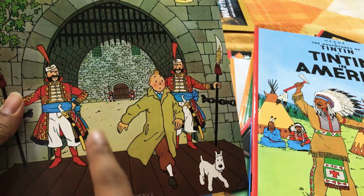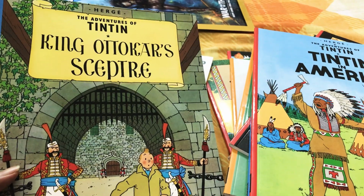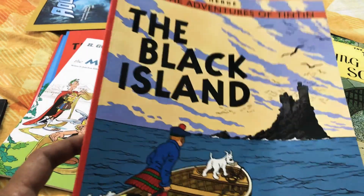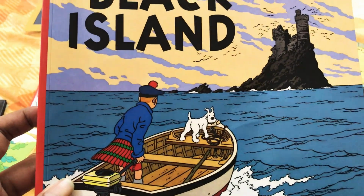Especially the picturization of the guards here. King Ottokar's Sceptre. Really interesting book. Black Island is another one.